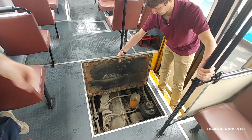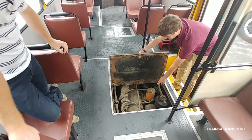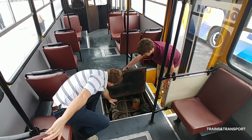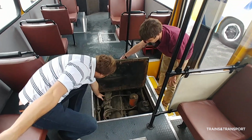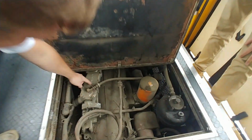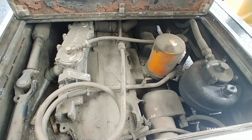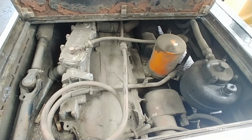What's this red thing? It's an oil filter. All Ikarus engines were originally painted green, so you could distinguish an original engine from a non-original one.